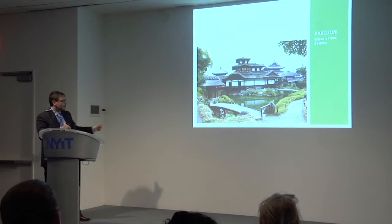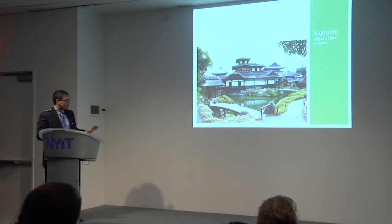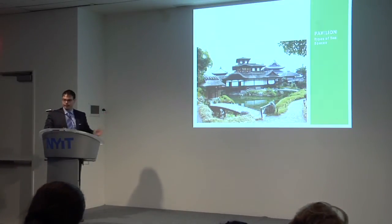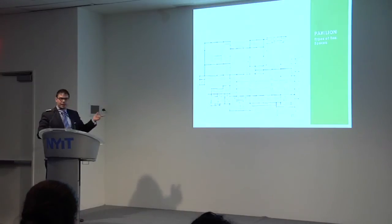You would dock the boat, go up the staircase, and you will come beneath the tea room into your space. And that's the only space that actually does it in Japan. That's why it's very unique. I think it took me 3 years to get permission to get to this space. And then I was able to actually photograph it and document it.